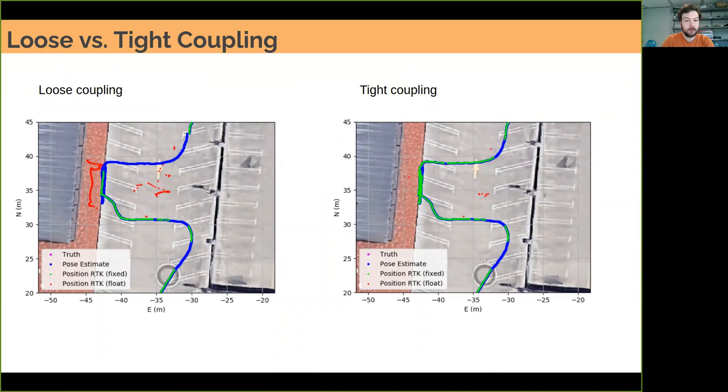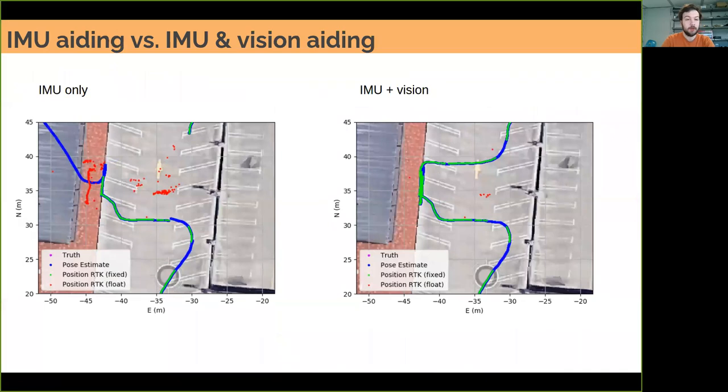Tight coupling increases the availability of validated RTK integer fixed solutions for an equivalent probability of false alarm setting in the RTK estimator. Inertial-only tight coupling is unable to provide a strong enough positioning constraint to improve the RTK availability, showing the importance of visual measurements.